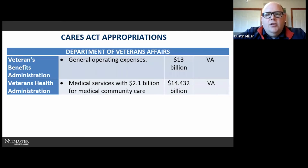VA gets an additional amount, and this is mostly for any of you serving veterans. It's mainly for VA administration benefits, but certainly medical services and medical community care. So if someone is not being serviced directly by a VA hospital, there's the ability to get those payments from the VA through the health administration.